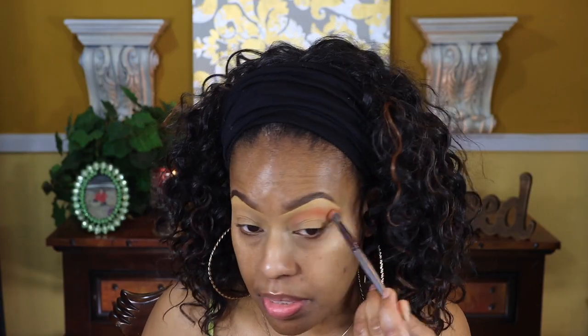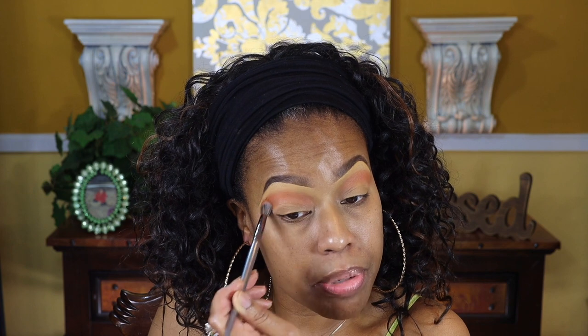And you all already saw I did not set my base. This shadow is going on really smoothly. I'm using a BH Cosmetics eyeshadow brush. I think this is one of their vegan brushes, which I happen to like a lot. All right, and for my brow bone highlight, I'm going to use this shade right here.